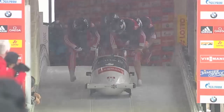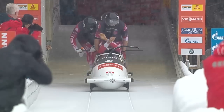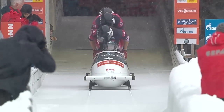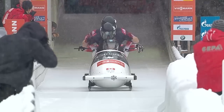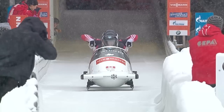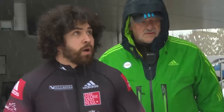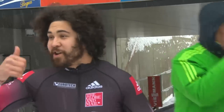The start, four-man bobsledding. They practice over and over and over. Look at the number two guy waiting for the three guy. They settle in together. The hands come up to the helmet, and now they bring their arms in and settle for some hellacious ride. There is Chris Spring.